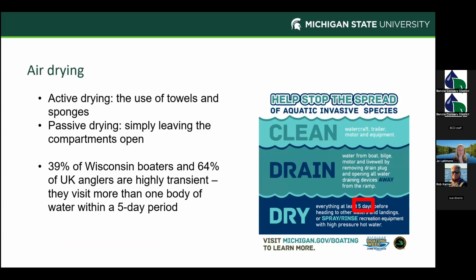And when we looked into the literature, there's really two kinds of drying. You can actively dry your equipment, meaning using towels and sponges to remove any remaining water or dampness from your boat. And that's really great because water may contain things like seeds and larvae, and it also prevents the survival of any life that may be on your boat. Passive drying is just leaving everything open, leaving it out in the sun or whatever, and allowing it to dry naturally without you actually toweling it off.